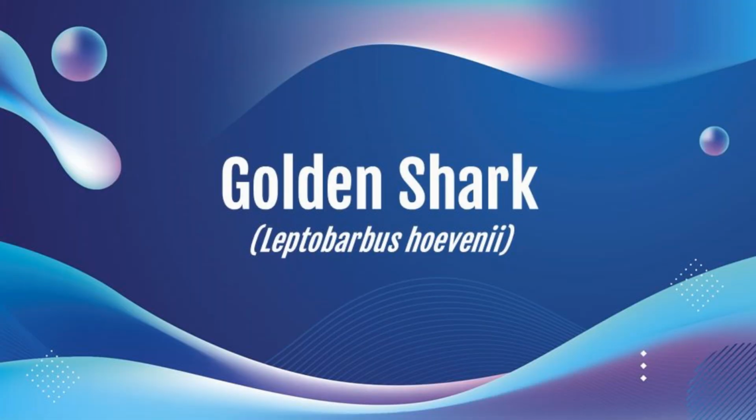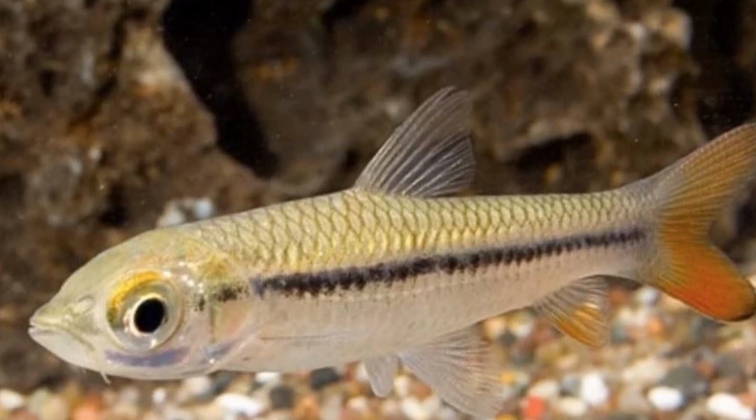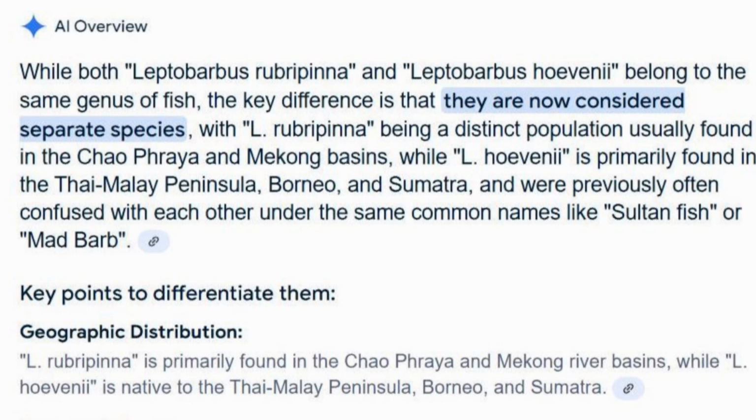Number 17, the golden shark, also known as the mad barb. Now this is very similar to the cigar shark that we covered earlier. Sometimes they use interchangeable names. If you look at the scientific name, they're actually very, very similar. And some were used interchangeably in the past, but now they are separate species.